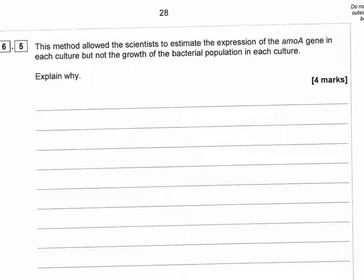Other marks that perhaps you could have got is the idea that yes, you might know how much of the amylase gene is expressed, but you don't know how much mRNA is produced by each cell. So therefore you can't work out the number of bacterial cells just from the mRNA, because they might produce different amounts each. And also you don't know if this gene's got anything to do with growth. It might have nothing to do with growth. But yeah, tricky question.